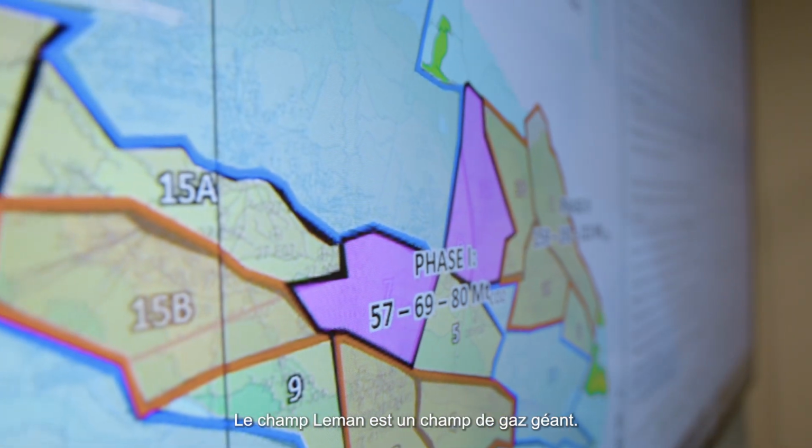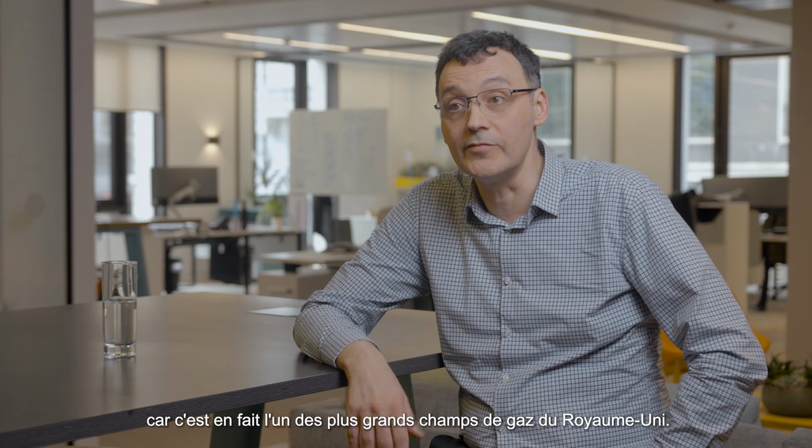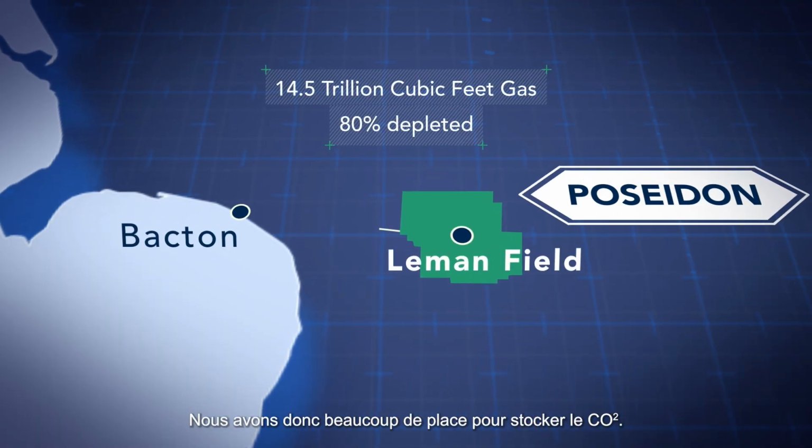The Lehman field is a giant gas field. It's very relevant for CCS because it's actually one of the biggest gas fields in the UK. It used to contain 14.5 TCF of natural gas, of which 80% have been produced. So we have a lot of space to store CO2.